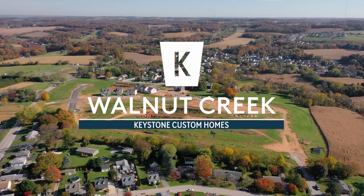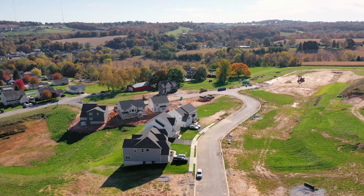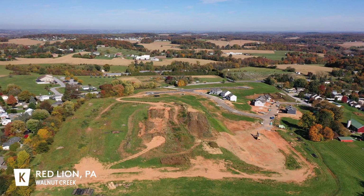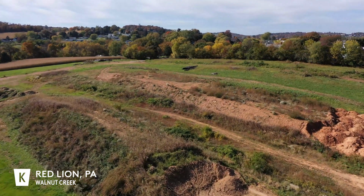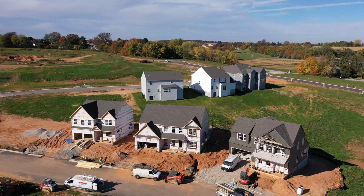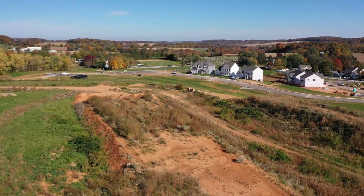Walnut Creek is our newest neighborhood located in the heart of Windsor, Pennsylvania, in the Red Lion School District. It provides easy access to Interstate 83 going south into Maryland and north into Harrisburg. In addition, you have great access to Route 30 that takes you into Lancaster, Pennsylvania. Walnut Creek offers a calm and peaceful setting nestled in the rolling farmlands of York County.